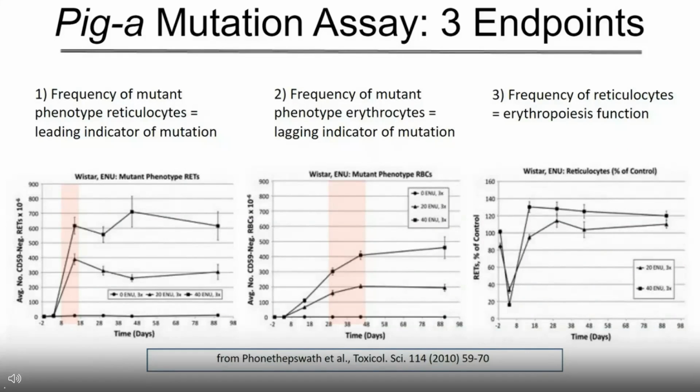We also get information on just the frequency of the reticulocytes themselves. So not the mutant reticulocytes per se, but the combination of the mutants plus the wild types. This isn't necessarily an indicator of the mutation that may be happening in the system, but more a reflection of toxicity in the bone marrow. And in fact, it can help you determine and prove that the test article that you gave to the test system has actually targeted the bone marrow, and you're having some sort of an effect, a depreciation of reticulocytes. A toxic effect in the bone marrow is being reflected here just in the frequency of reticulocytes in general. So those are the three standard parameters that we get out of our assay.